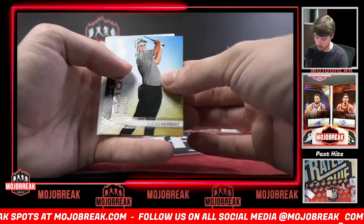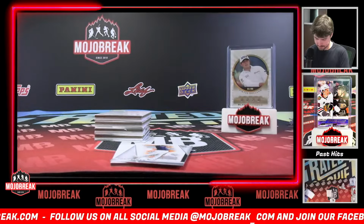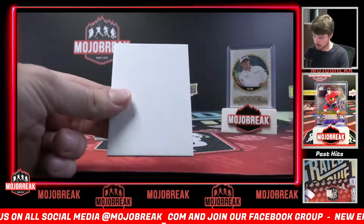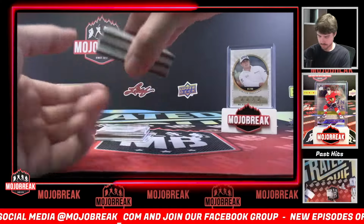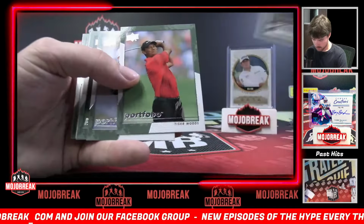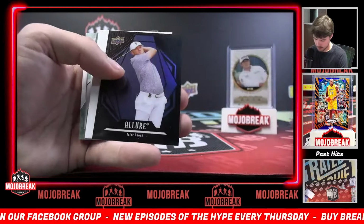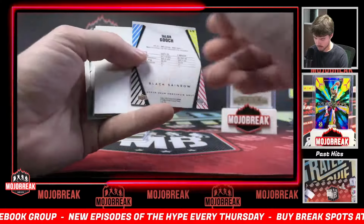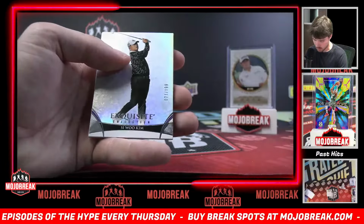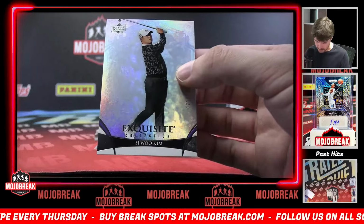To 999 authentic rookies. Lucas Herbert L. Authentic rookies. 936 and 999. Tony Finau authentic. There's a tiger in the red shirt. Justin Thomas, Artifacts, Justin J. Talor Gooch, T, on the black rainbow. Tringale. Exquisite to 199, Si Woo Kim. 71 of 199, that's a sick looking card. Si Woo Kim S.